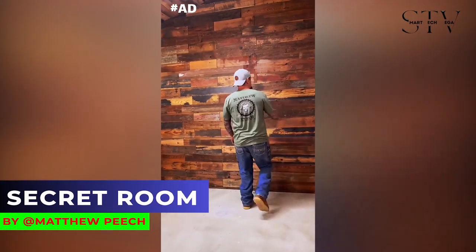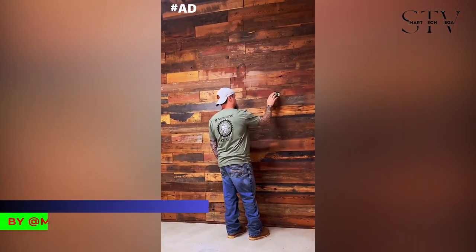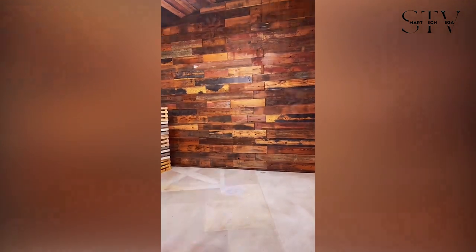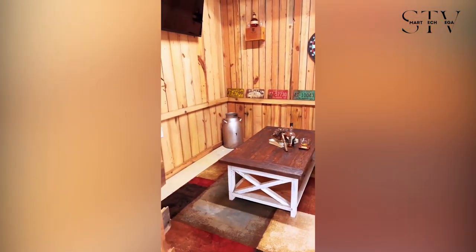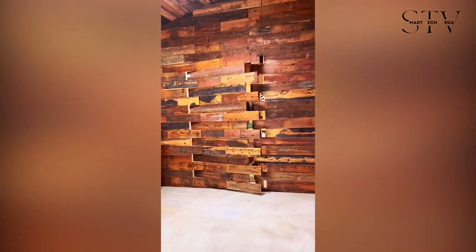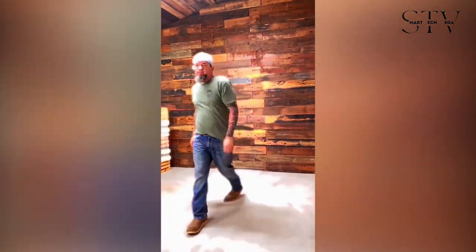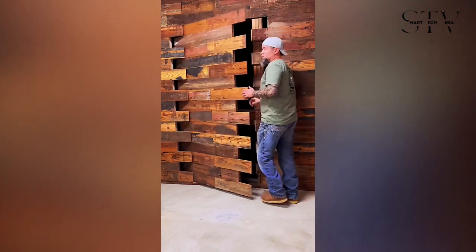Matthew Peech turned this extra storage space into something truly unique, a hidden room. But it's not your typical hidden room where you move a bookcase and find a door. Instead, he ingeniously designed it with interlocking boards that detach from the walls, unveiling a secret passage. It's a creative and captivating twist on hidden spaces that adds an element of surprise to any home.